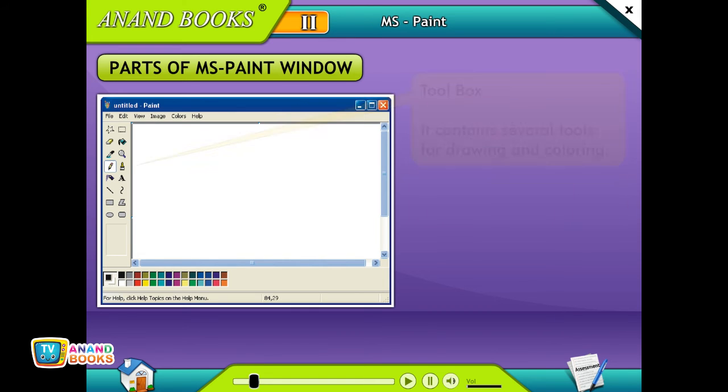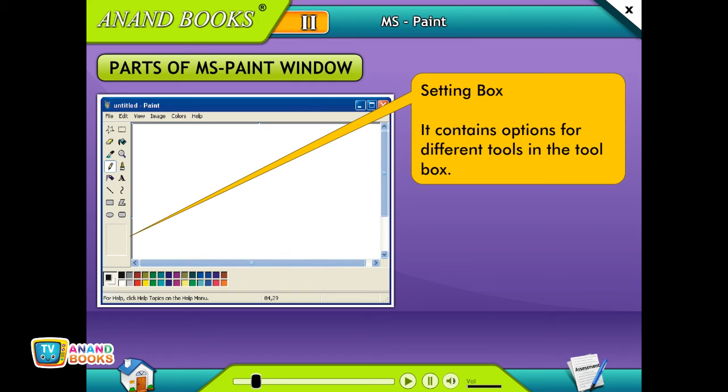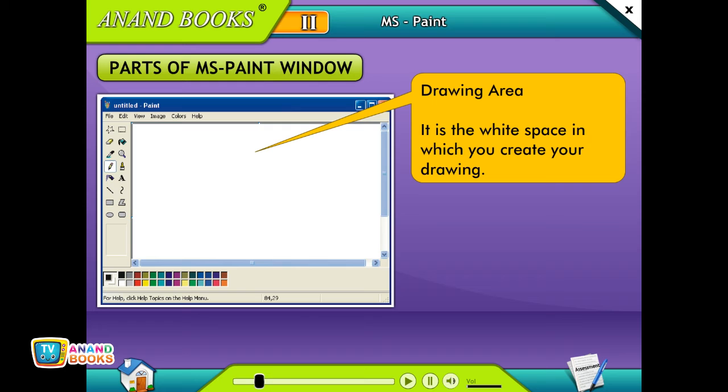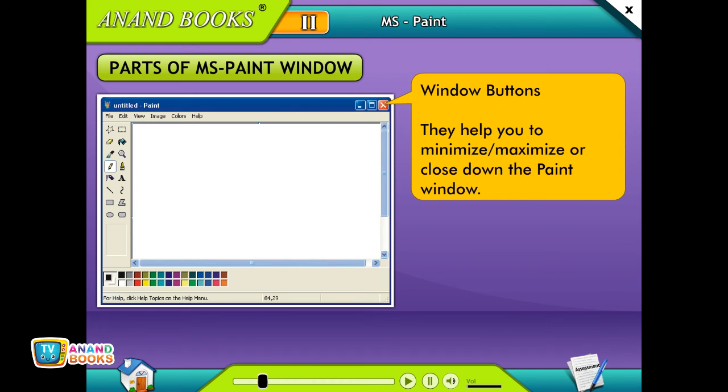Toolbox. It contains several tools for drawing and coloring. Setting box. It contains options for different tools in the toolbox. Color box. It provides colors that you can fill in your drawing. Drawing area. It is the white space in which you create your drawing. Scroll bars. They help you to move up, down or left, right in your drawing. Window buttons. They help you to minimize or maximize or close down the paint window.